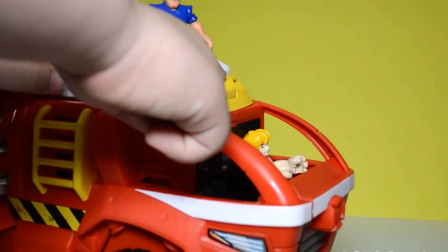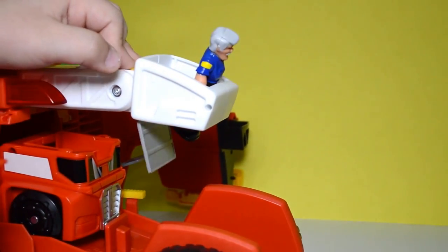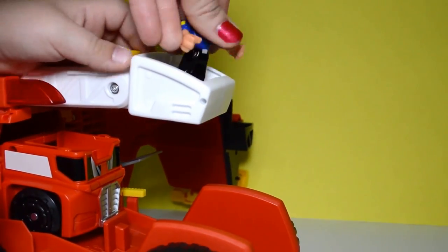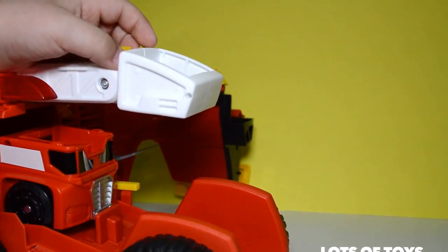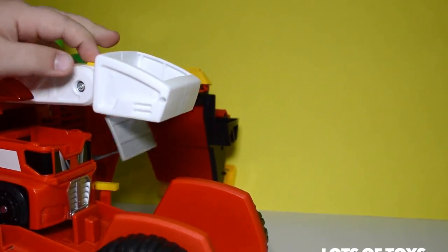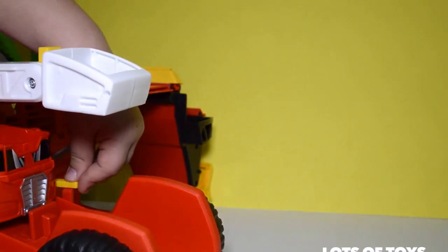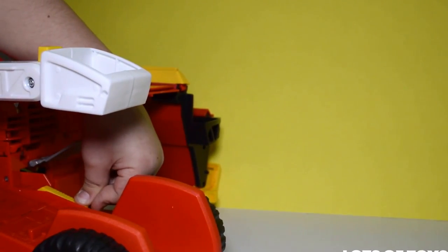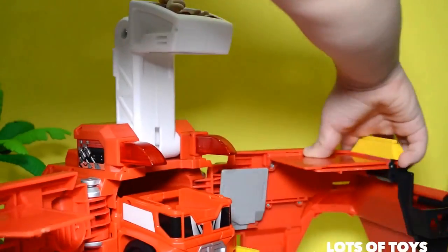I'm gonna try and press the button in this. He's kind of stuck. He's using his arms to catch on, to stay on. Wow. But look at this. So Optimus Prime, how does he get down from there? Look, a button. Awesome! Look, watch this. Look, close it up.